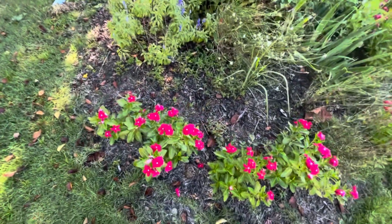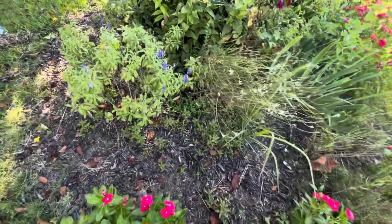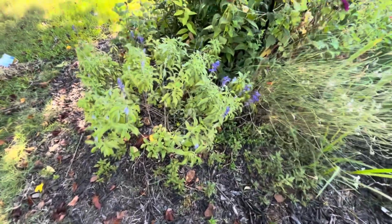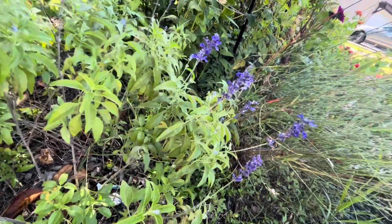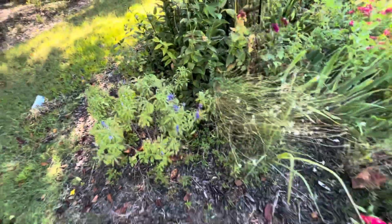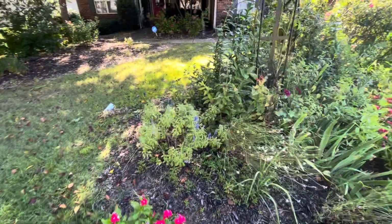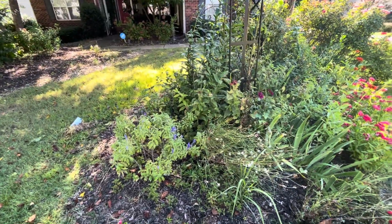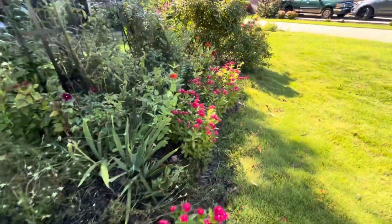The vinca doing very well, of course. They almost always do. Very hardy plant. I highly recommend them. We have some salvia over here. I've always referred to these as rock candy flowers because it's kind of what they look like, but it's salvia. It's primarily a spring flower, but it's gotten kind of a second wind here in the late summer, so we're getting some additional color, which is really nice.